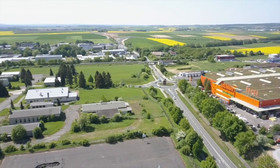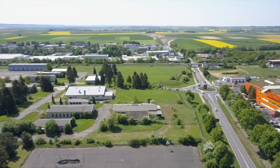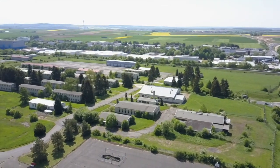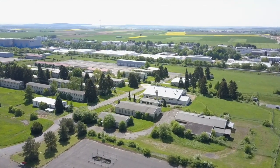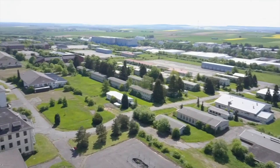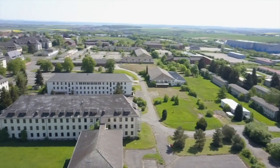But if you were to turn left right there and go, that's one of the back gates. So you turn left, go through that gate, which is right there where the cluster of trees is. You go up and make a left turn, and his would be the second barracks on the right. After you make the turn.